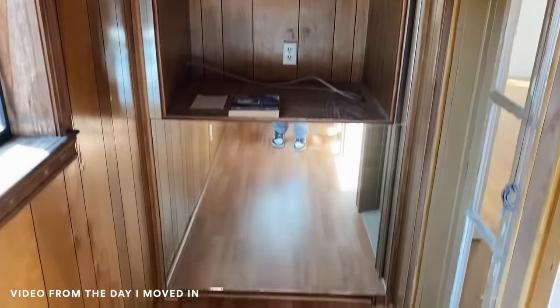And the thing I love about this bathroom is there are double vanities, but I literally am the only one using this bathroom, so I'm always using this one. This one's open for anyone who wants to use it, but this is my side.